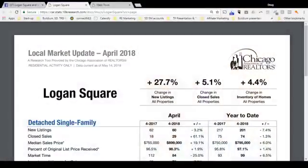And today on Logan Square and Westtown Homes Live, I'm going to share my neighborhood reports for the Logan Square and Westtown community areas. So let's get right to it.